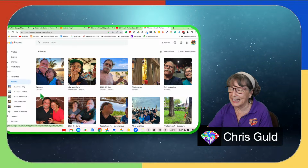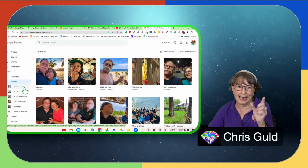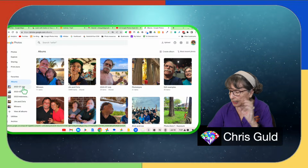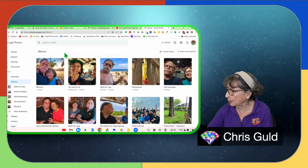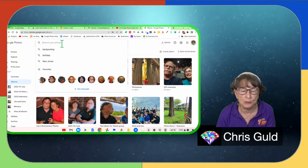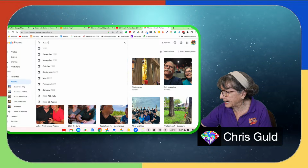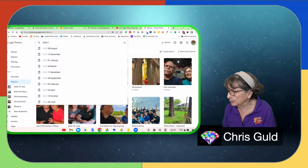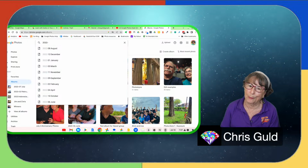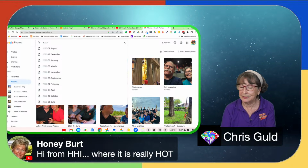And I have a naming convention of year dash month dash and then the name of the month. So I can search, if I want to see all my photos from 2022, I can type 2022 dash. And notice as soon as I type a dash, 10. Yeah, you can't get 12. It only shows 10 on the computer. But you get the idea.